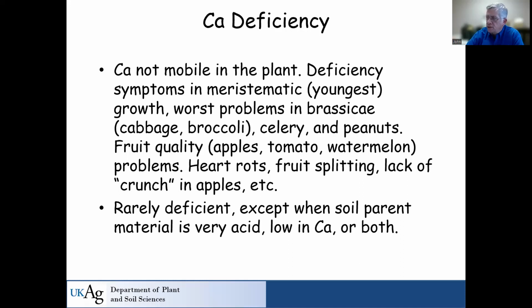We do have some challenges in some of our horticultural crops. I've seen this problem in brassica, particularly broccoli in my case, but it also occurs in cabbage, celery, and peanuts. Fruit quality in Michigan, where I was raised, the quality of apples is very much impacted by a lack of calcium. Tomatoes, blossom end rot in tomatoes can be a problem without calcium, and watermelon also will have a poor quality if it doesn't have enough calcium.